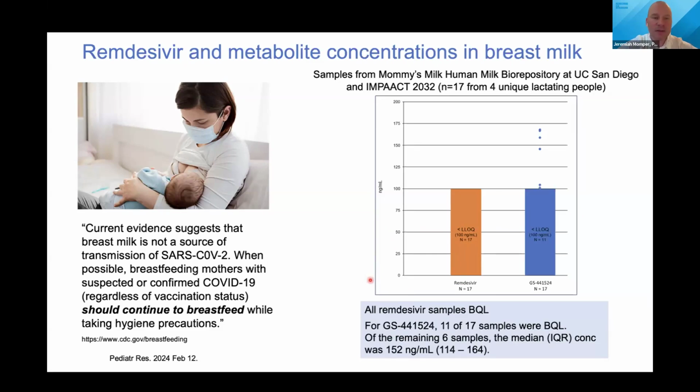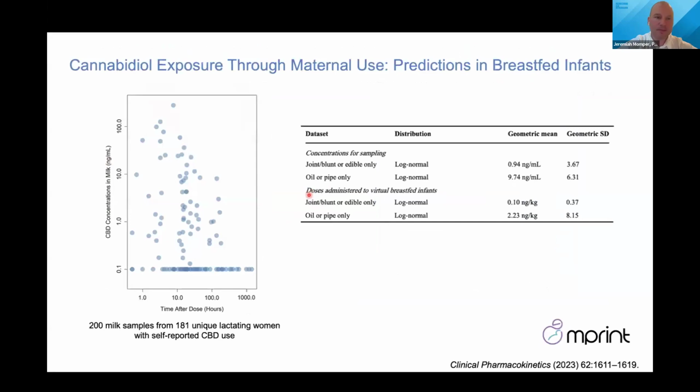These data are, to my knowledge, in the label, although again, this was not a full lactation study. It was really leveraging existing biospecimens, both from a clinical trial as well as the biorepository, to respond quickly and provide some information as things were evolving in the pandemic.